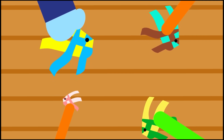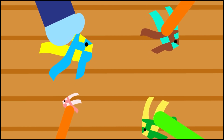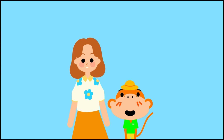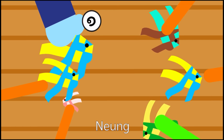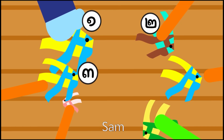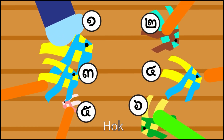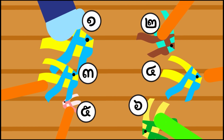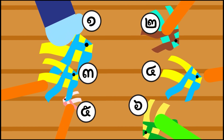Yes! Now I'm thinking of making lots of La Taphian. We're planning to make 10 La Taphian. How many have we done so far? 1, 2, 3, 4, 5, 6. Just 4 more. I'm just gonna help everyone making La Taphian.